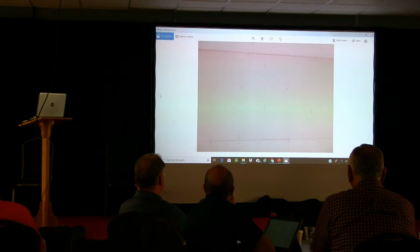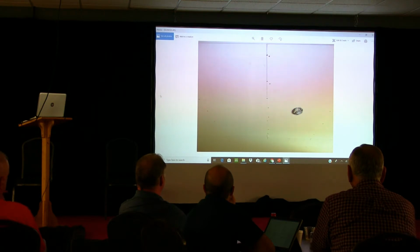That's it. Was it glued? And if they luckily hit the stud. And even on the edge nailing, they're not even in the board. They're on the edge of the board. So I earned my money.